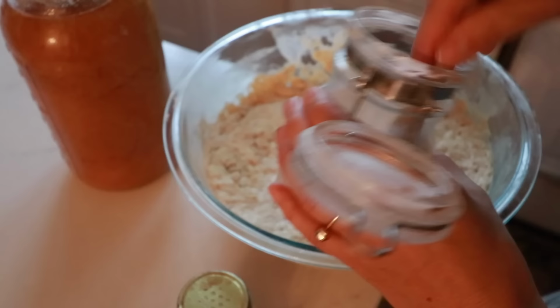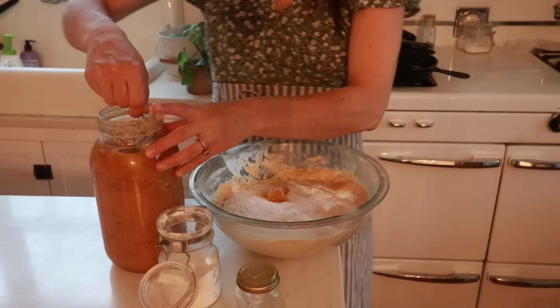So what I did was last night, I combined in a large glass bowl 4 cups of freshly ground wheat flour. I just milled this in our Nutrimill. 1 cup of fed sourdough starter that I'd fed earlier in the day, and 2 cups of water. Now I'm going to add 2 teaspoons of baking soda, 2 teaspoons of salt, and 2 tablespoons of honey.